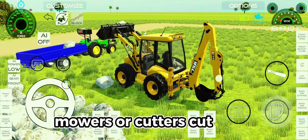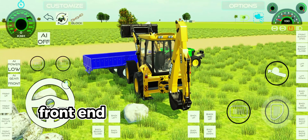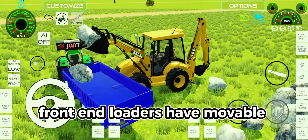Mowers or cutters cut grass, weeds, and other vegetation to a manageable height. Front-end loaders have movable arms and a variety of tools for scooping and lifting. Pallet forks are common. Other attachments include post-hole diggers, snowblowers, and rotary tillers.